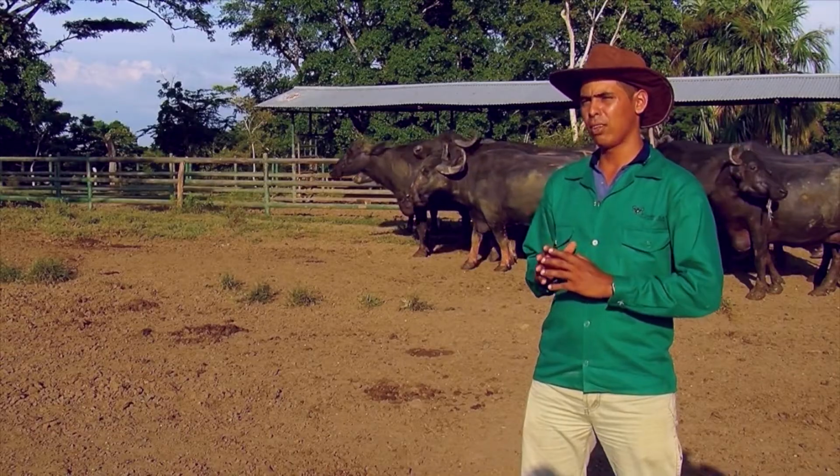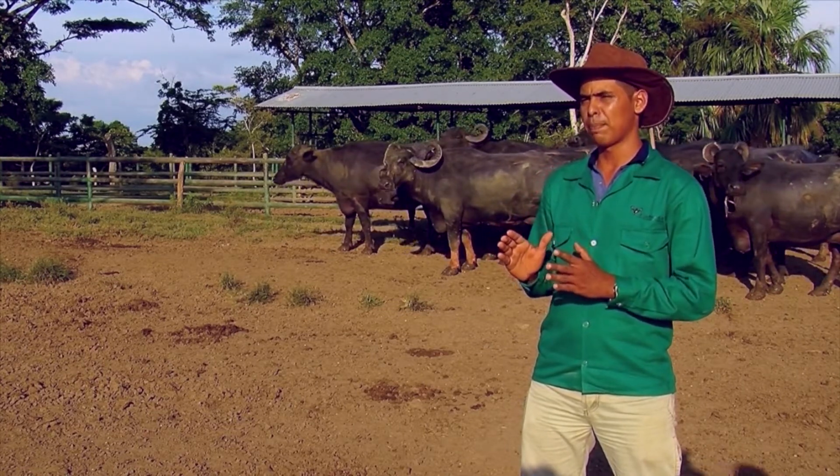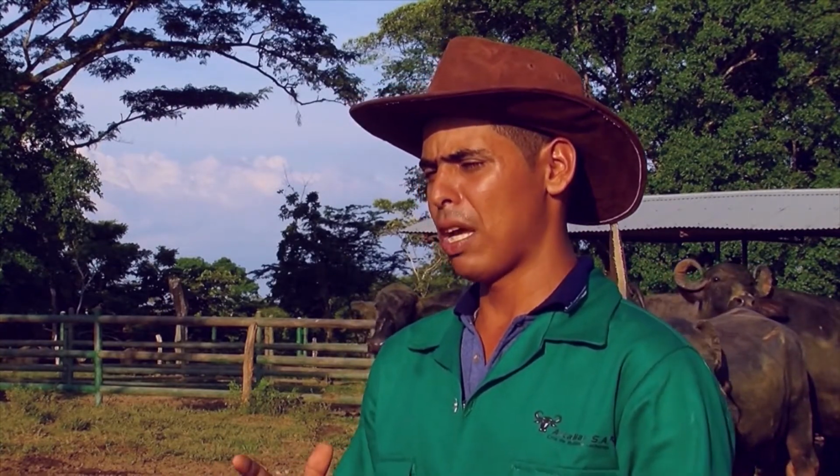In terms of the market for buffalo products, the milk being produced by these buffaloes has been excellent. In terms of beef, buffalo meat is of excellent quality and is more palatable. The consumption of buffalo meat has been increasing over the past few years, and people are really enjoying it.